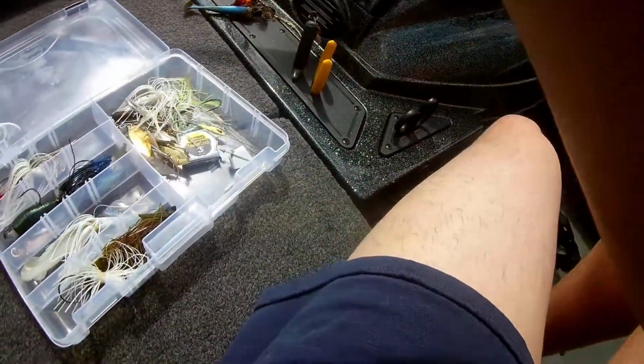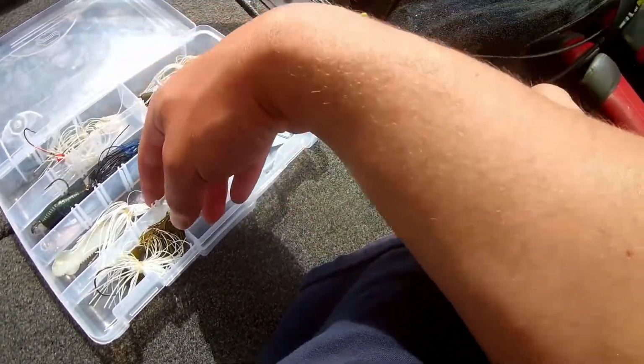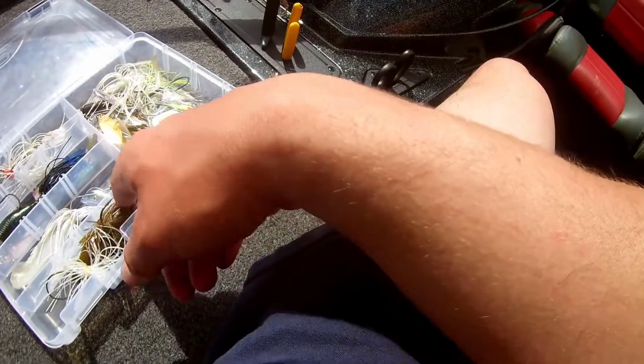We tried switching it up. I mean, it was one of those days where I was looking at my tackle box and I had already tied on and tried half the stuff in there, and I just didn't even know what to throw.